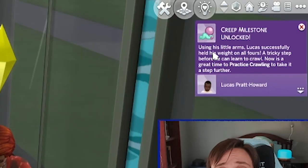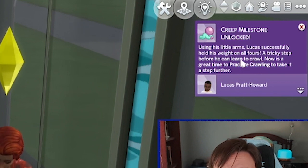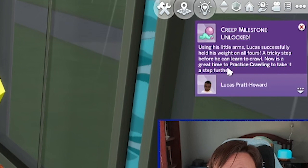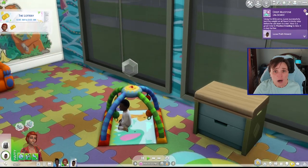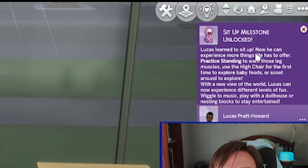Great milestone unlocked. Using his little arms, Lucas successfully held his weight on all 4s. A tricky step before he can learn to crawl. Now is a great time to practice crawling to take it a step further. Nice. Oh, and he just sat up. He just got the sit up milestone. Lucas learned to sit up. Now he can experience more things life has to offer.